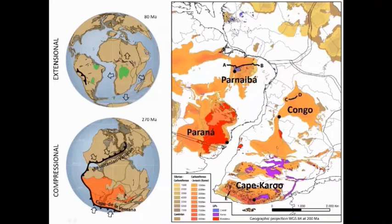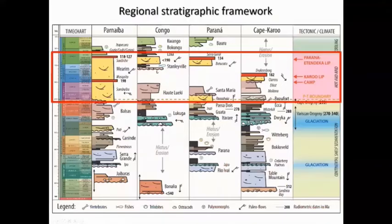On the right, you can see the sedimentary package that I'm studying in the Cape Karoo, the Congo, the Parnaíba, the Parana, and try to link the records really of climate and tectonics to try to understand this change in global tectonics. Here on the left, you see Gondwana is one supercontinent. And as we open up the different oceans, then we are left with Africa and the separate basins. So as a cartoon, here is a sort of general correlation between the four basins. And in yellow, you have the aeolian sandstone that I was showing pictures of.